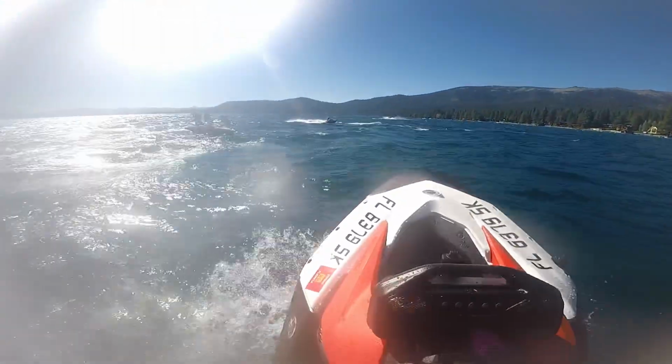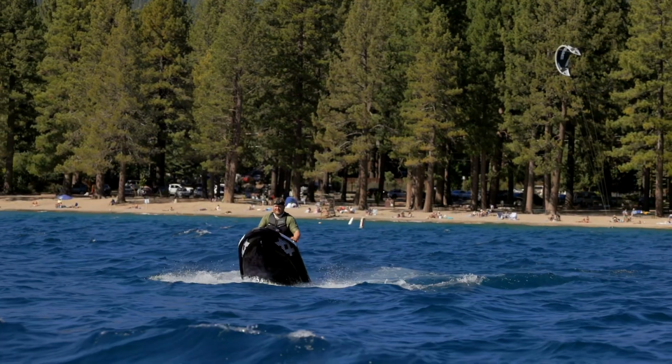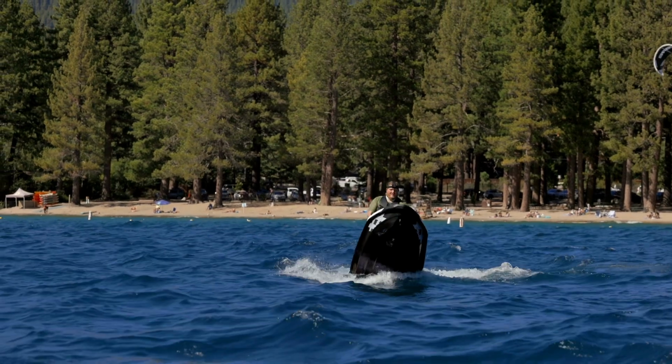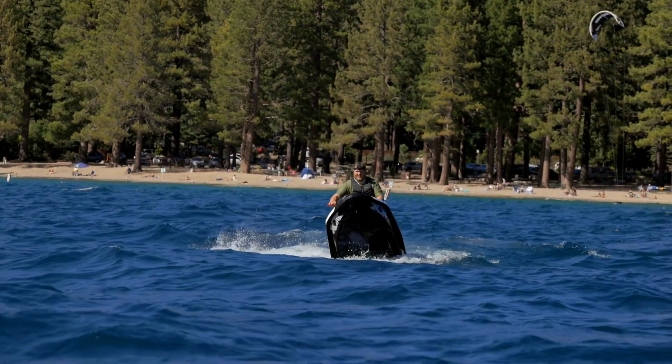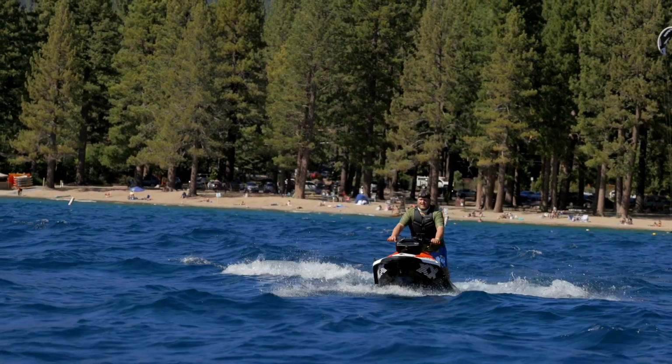I had this thing standing up for minutes on end, and it was no problem with the handlebar riser and with those footrests, because you're just set up in such a nice ergonomic position to keep the machine standing tall. And of course, I did as many tail stands or water wheelies as I could. It was even harder to do with those big waves.